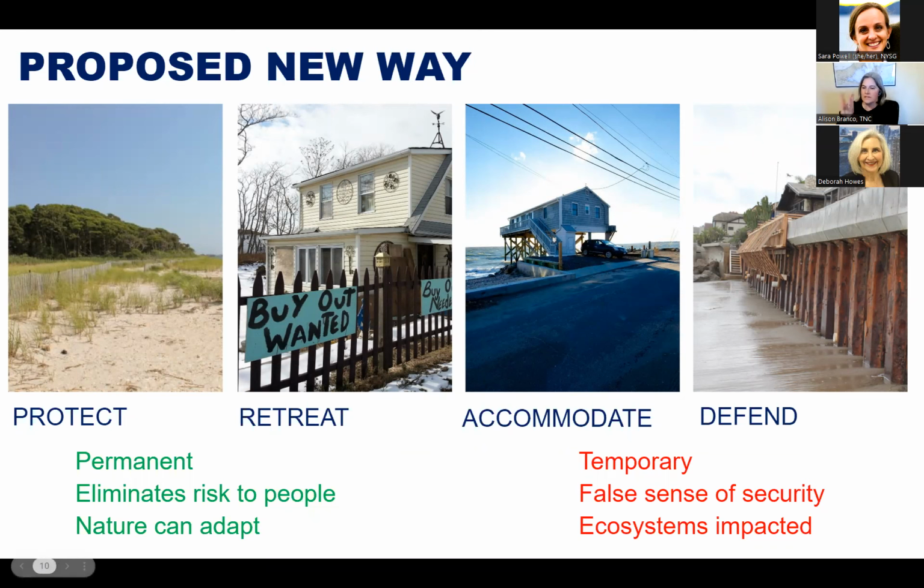And then the things on the right, accommodating and especially those defense activities, are much more temporary. They provide a false sense of security often because they have limits. They will protect you under very specific circumstances and only those circumstances. And if the environment exceeds those circumstances, then you're still in trouble. So what they do is they encourage a lot of investment in risky places because people have this false sense of security. And then, of course, as we all know, and you can see really well in this picture, there are a lot of impacts to nature, to the ecosystem, when you build walls like this.